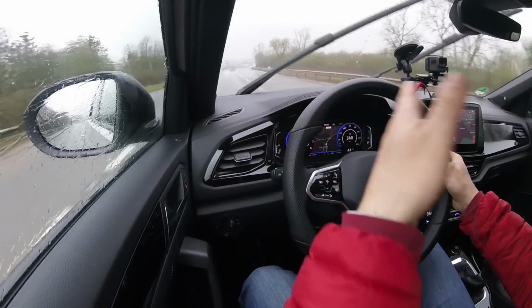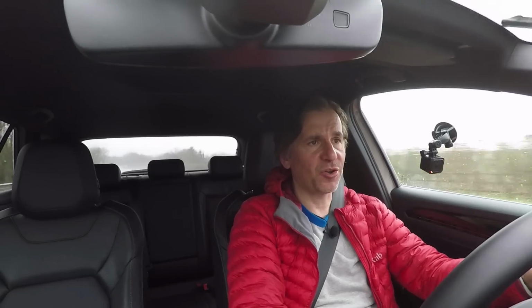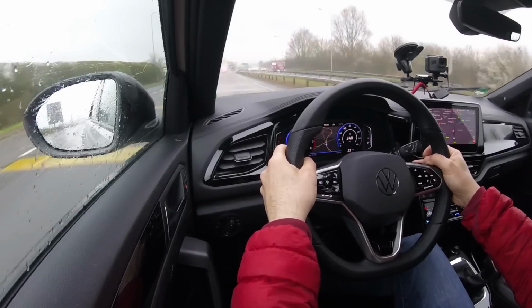It could be the tyres, particularly on this coarse surface, and on 19s they're going to create a bit more road noise than you would on the standard 17, so you might want to just think about that. 18s might be the sweet spot, but it does look sweet on the 19s.